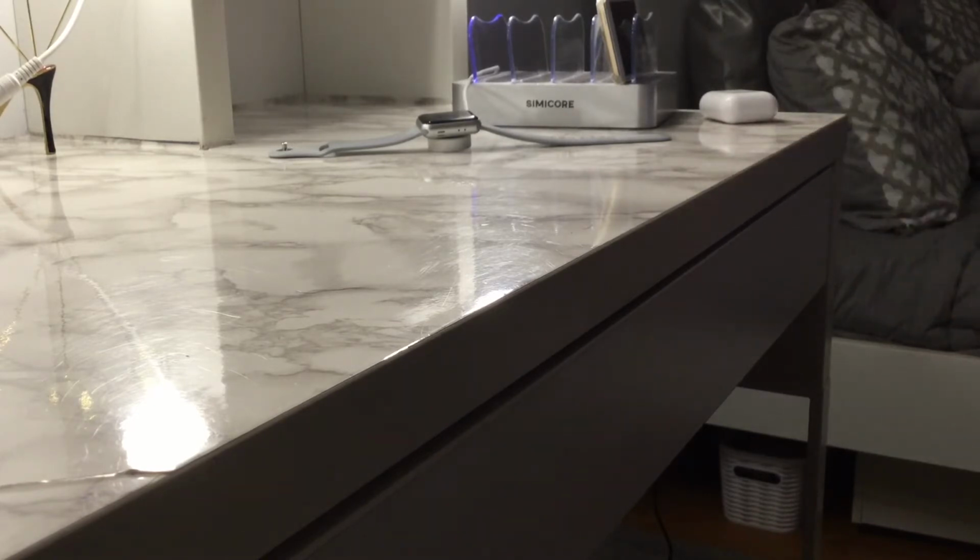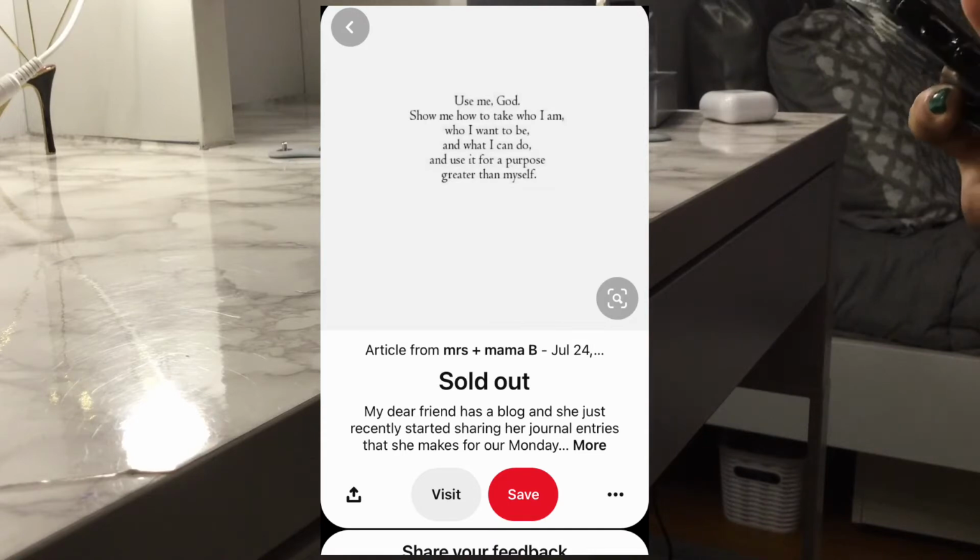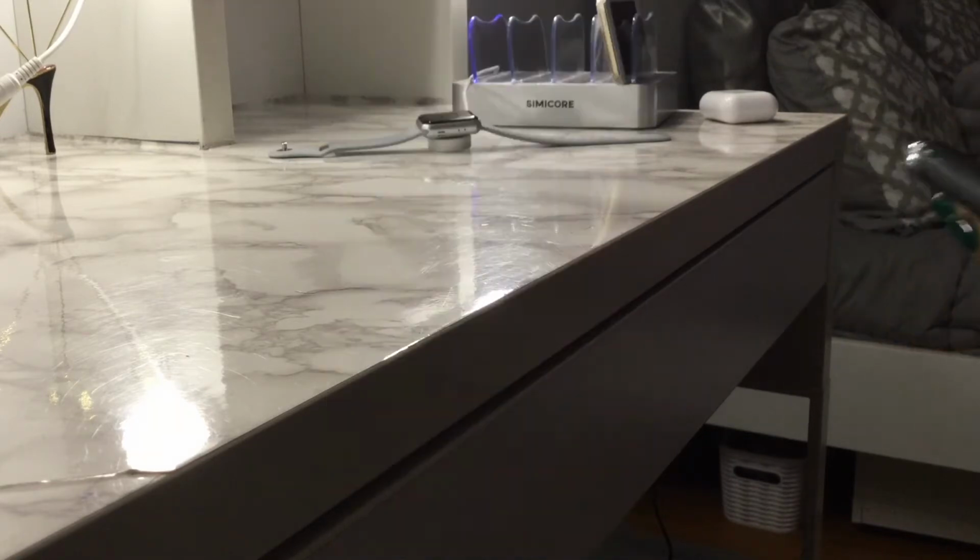Let's do a prayer first, because I have a whole Pinterest board on prayers. Use me, God. Show me how to take who I am, who I want to be, and what I want to do, and use it for a purpose greater than myself. Amen. That was a good one.